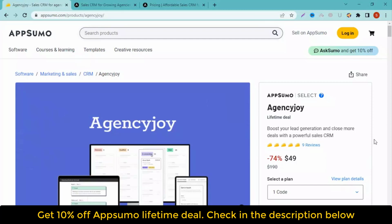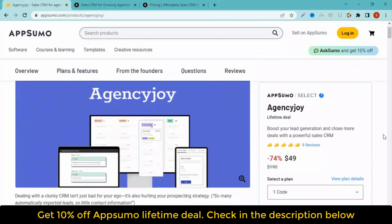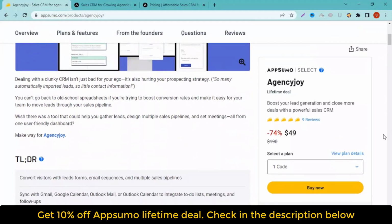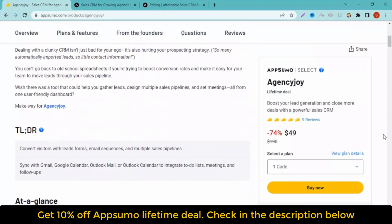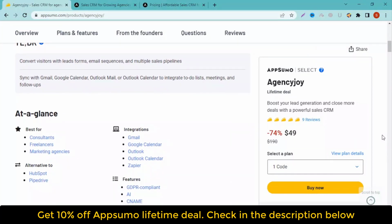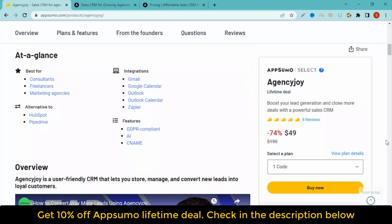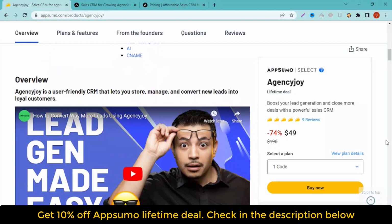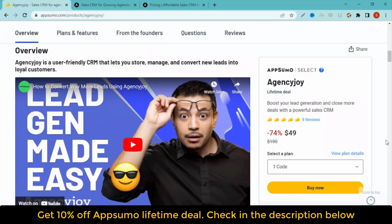Streamline lead generation with Agencyjoy. A great CRM is essential for effective lead management, and Agencyjoy is the solution you've been looking for. With its comprehensive set of features, you can collect leads, send engaging email sequences, manage custom sales pipelines, and close more deals, all in one platform. Don't let your leads slip through your fingers. Upgrade to Agencyjoy and streamline your lead generation efforts. Experience the convenience of a user-friendly CRM that empowers your team to work efficiently and effectively.